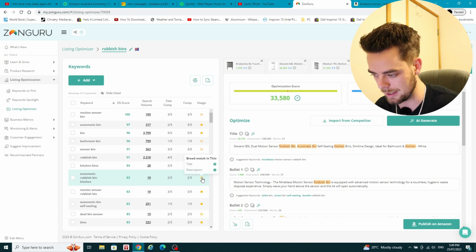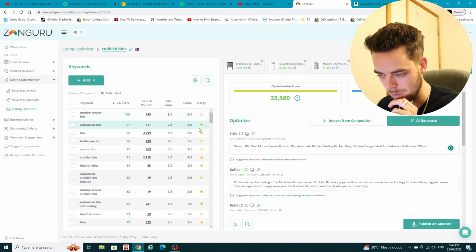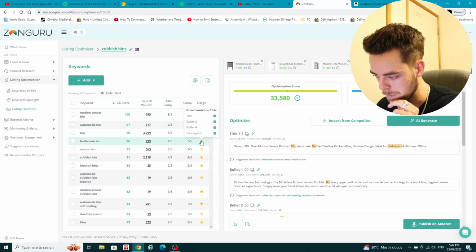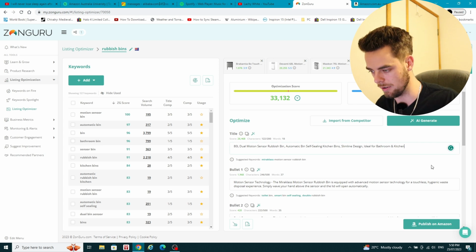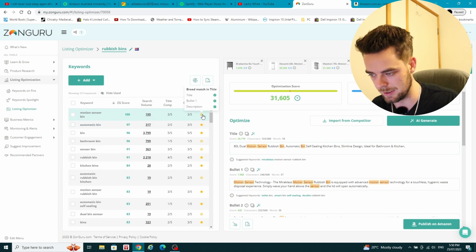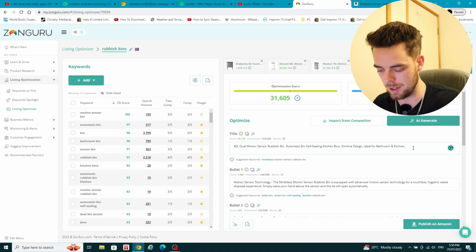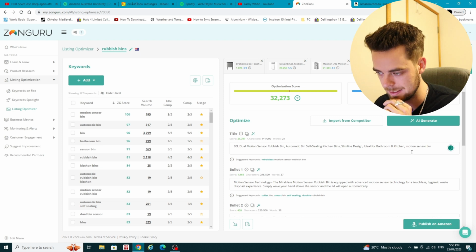Automatic rubbish bin kitchen. That makes it a little bit trickier to do. Maybe let's come back to that one. What else have we got? Bathroom bin. So I'm just gonna go through and start getting rid of some bits that I think I don't need or I wanna rework in. So a big one that it looks like we need is motion sensor bin in there specifically. So I'm just gonna type that in on the end, and I might be able to go back and rejig it so that it fits a bit better with everything else. So I'm gonna put that in there, that'll do it as a tick, amazing.